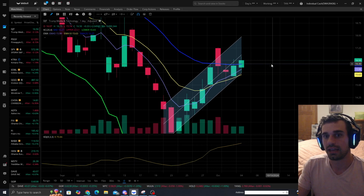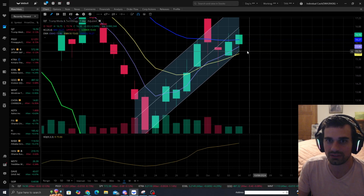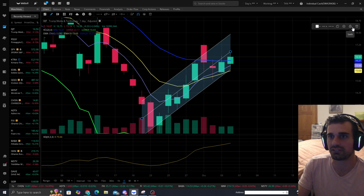So if you wanted to try to go in with the trend here, I would definitely wait till it hits this lower band. You could draw it yourself: look at the recent low, draw it to the recent high. Very simple to do.